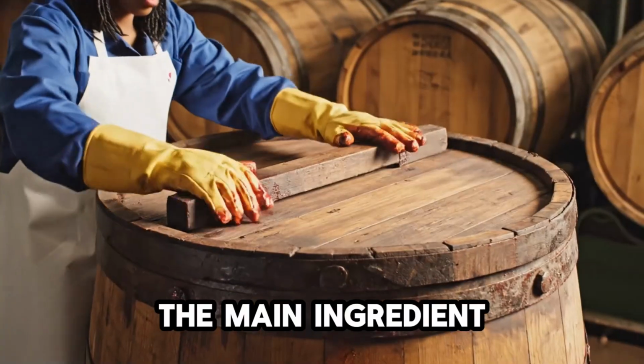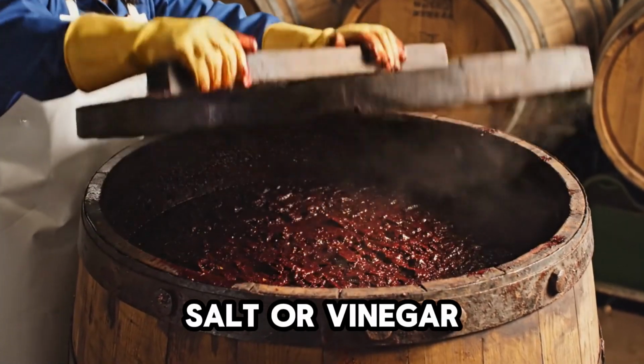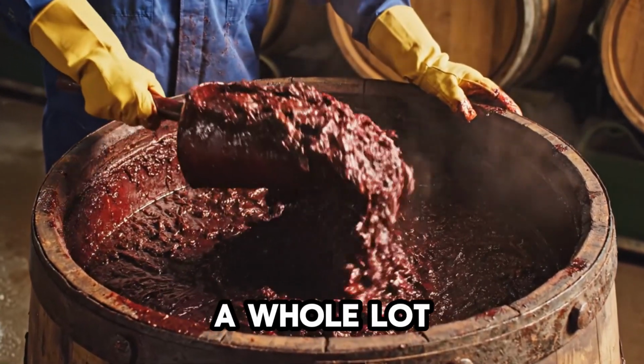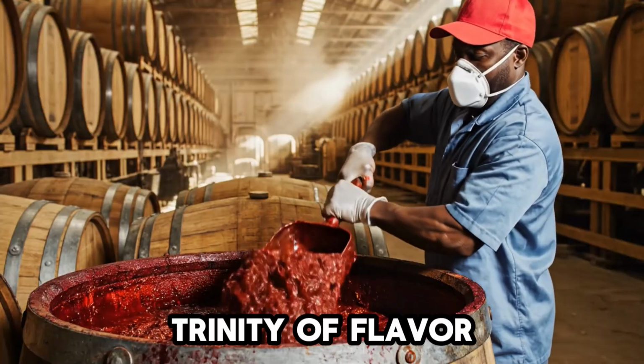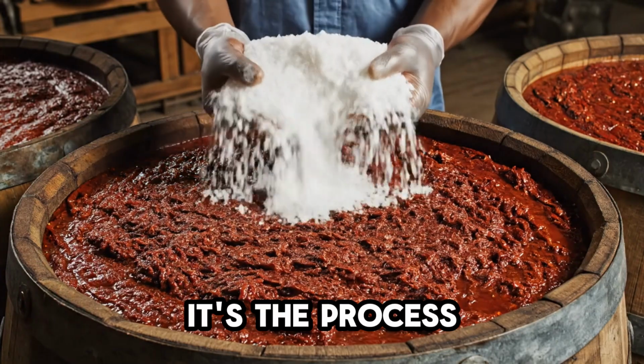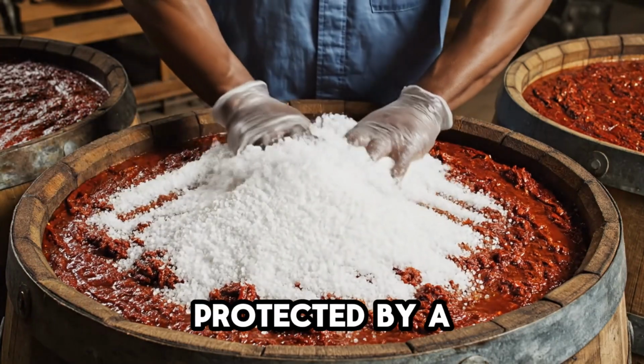The main ingredient isn't just the pepper, salt, or vinegar. The main ingredient is thyme. A whole lot of it. This is the holy trinity of flavor. But the real secret isn't the recipe, it's the process. A tradition protected by a wall of salt.